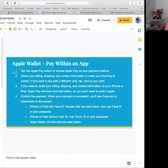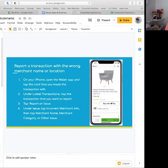All right. So there is another way that you can pay using Apple Wallet. I want to show you this picture first before we go into the steps. So here is a screenshot of a chair that's for sale. And this is the button that you will see, buy with Apple Pay. When you're shopping online, this looks almost like a Wayfair screenshot. Look at the price, $155, $156. Must be Wayfair.